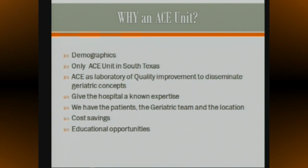In other words, can we be innovative? If some of you come from rural areas and you don't have geriatricians, can you build a model that can help seniors and get expertise? Well, we're here to be consultants for you. We're interested in helping others move this model across San Antonio and Texas and beyond.